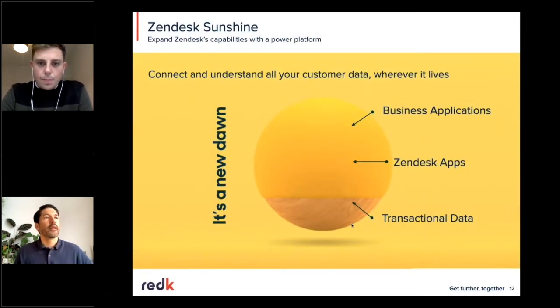Great. We also wanted to touch base on Zendesk Sunshine. Sunshine is a feature set of the platform that has been in development for some time, but we're now seeing the practical applications of it. And it's really giving a lot of power to the Zendesk platform, moving it towards a more complete CRM type of approach, right?